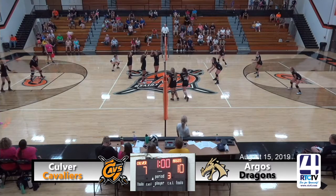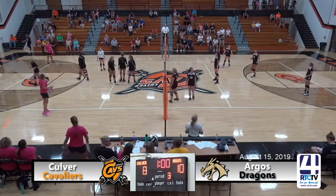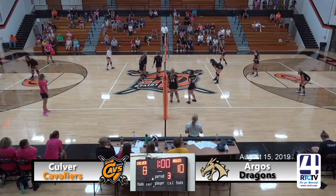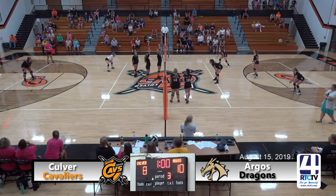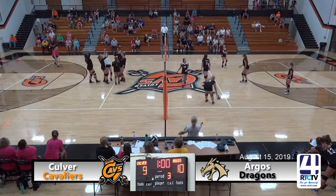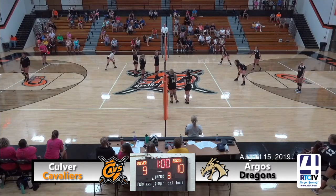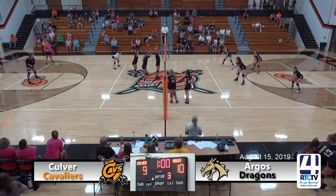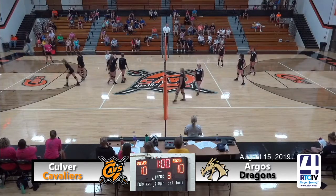We're getting started here. Shedrow back. Seems like she's got that jump serve tuned in. Struggled a little bit on her first five serves in the first frame of this scrimmage scenario. Good looking ball there. Second's over, finds the middle of the floor. Argos doing a little adjusting with their lineup. Nice serve. Let's see if we can take a look at that again.